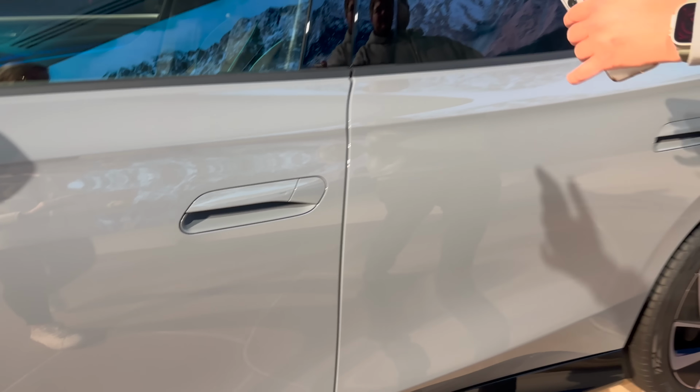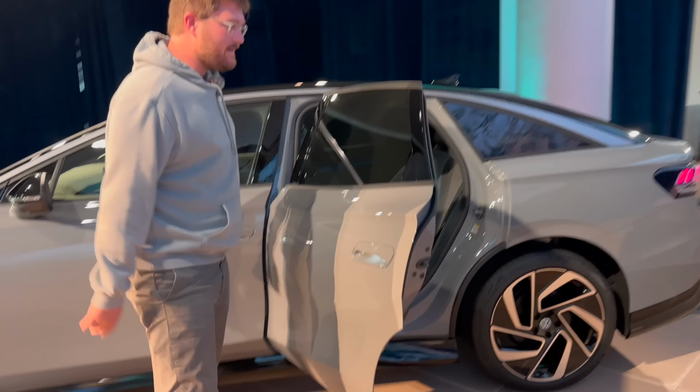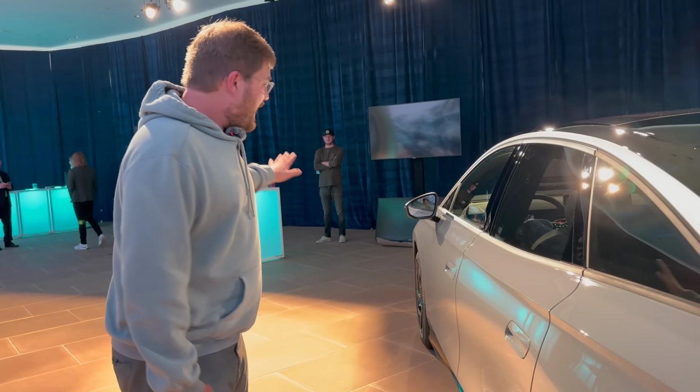The rear door, look at the size of this. Whoa, that is a big door. And we're going to definitely go inside, take a look at the interior here in a little bit. On the way around, let's talk battery pack sizes.